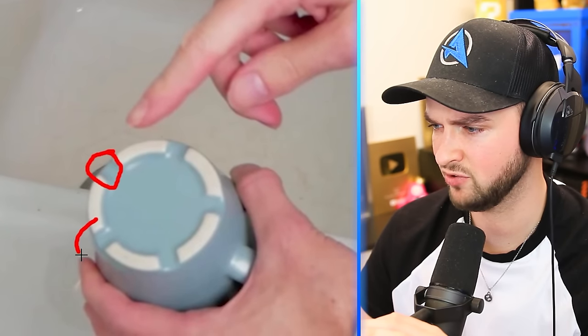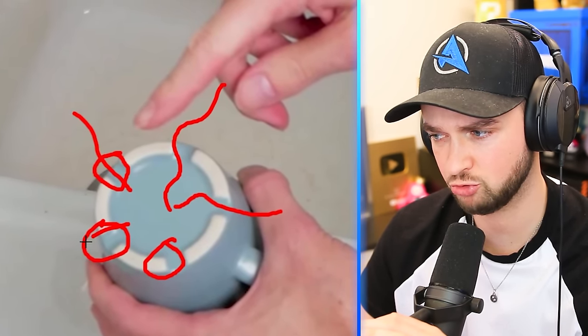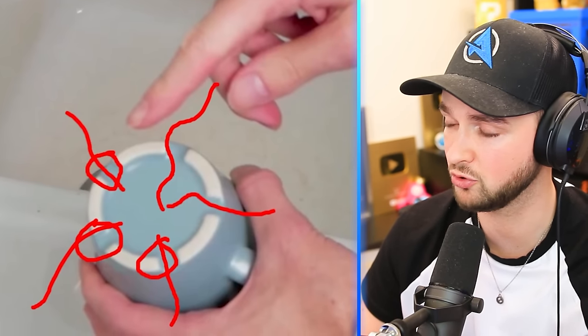Why do mugs have all these weird holes in them? They're actually so that all the water can flow out when they're drying or draining in the dishwasher or by the side of your sink.